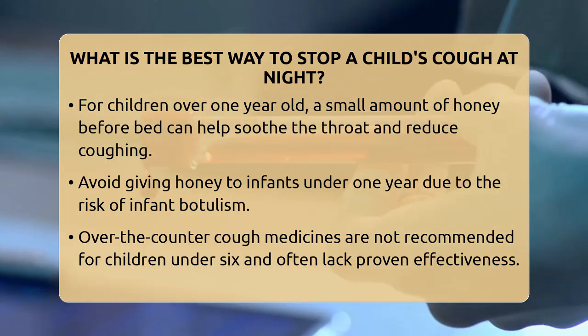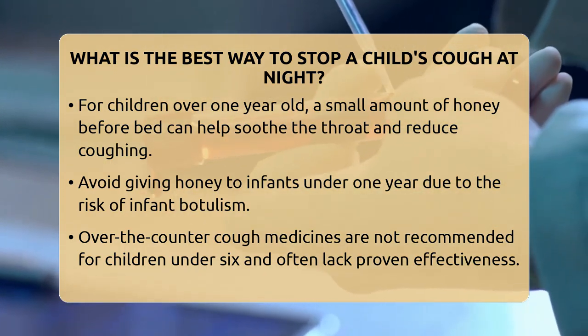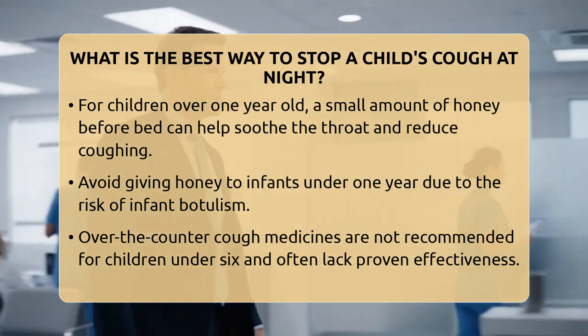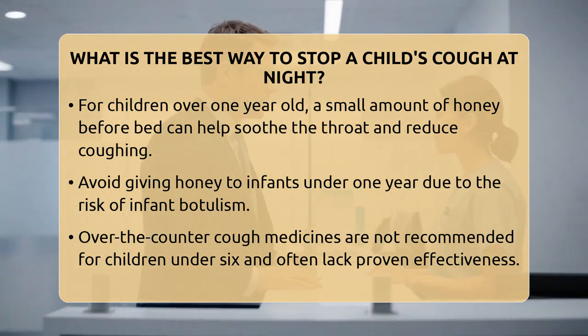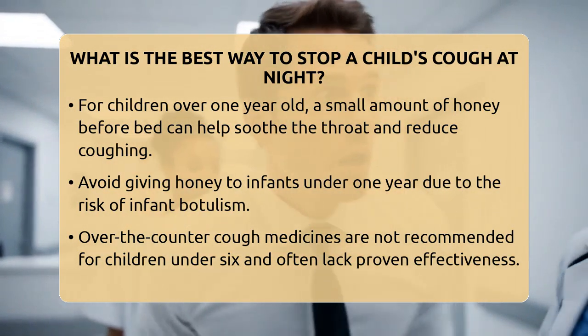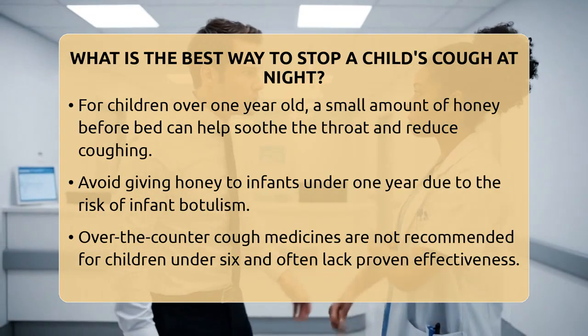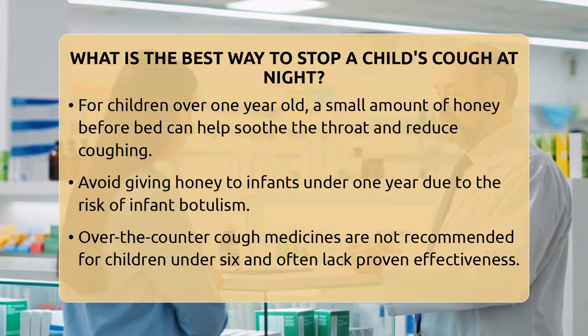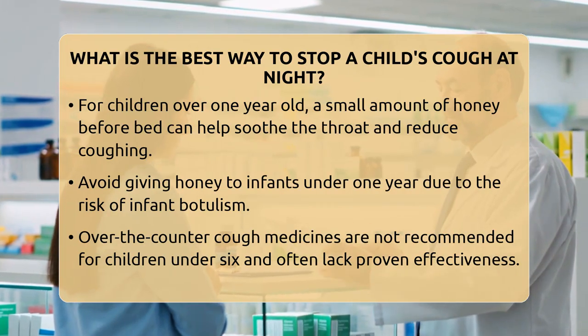Also, do not try to suppress a productive cough unless it is causing significant distress or preventing sleep, because coughing helps clear mucus from the airways. Most coughs will improve on their own within a few days to a week. However, seek medical advice if the cough lasts longer than a week, gets worse, or if your child has trouble breathing, wheezing, or a high fever.